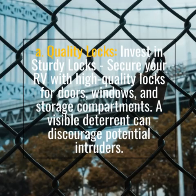A. Quality locks. Invest in sturdy locks. Secure your RV with high-quality locks for doors, windows, and storage compartments. A visible deterrent can discourage potential intruders.